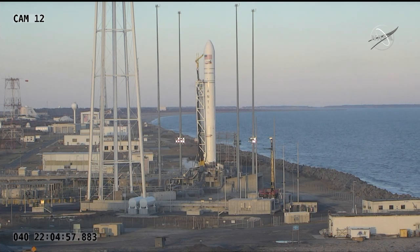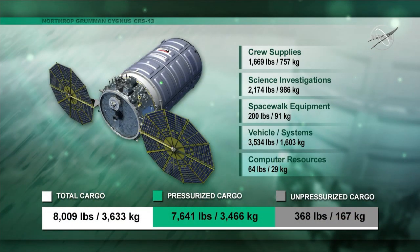Going up on Cygnus today is just over 8,000 pounds of cargo. Within that cargo is 1,669 pounds of crew supplies, 2,174 pounds of science investigations, 200 pounds of spacewalk equipment, 3,534 pounds of vehicle hardware, and 64 pounds of computer resources.